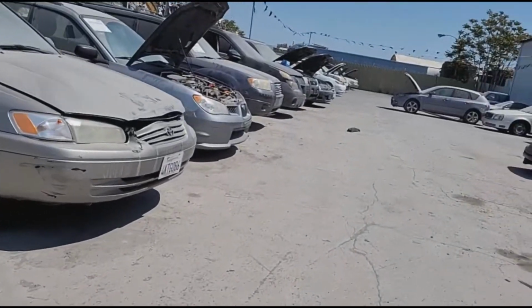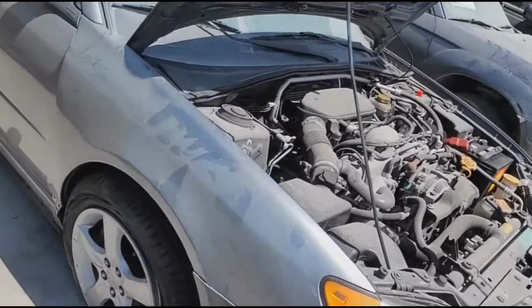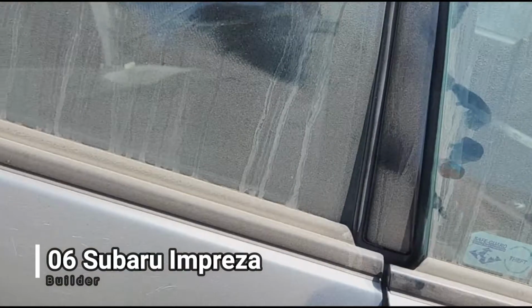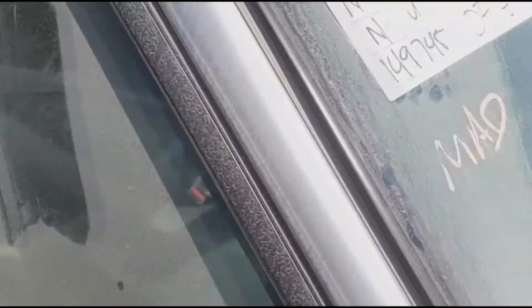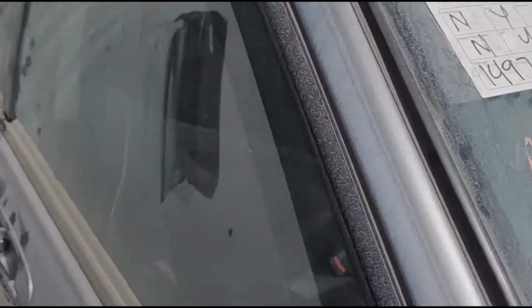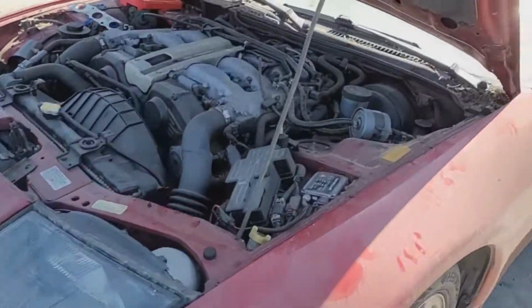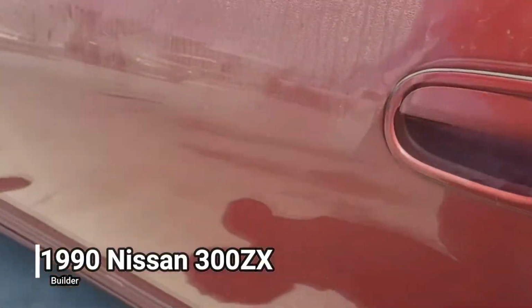We got some builders. Let's see what we got here. Super wagon. Let's take a look inside. Alright, ooh, 5-speed. See here. It doesn't run. Dang, that's sad. I want to take a look at that. 300ZX. 5-speed. Let's get in. Let's see here. Does this thing run?